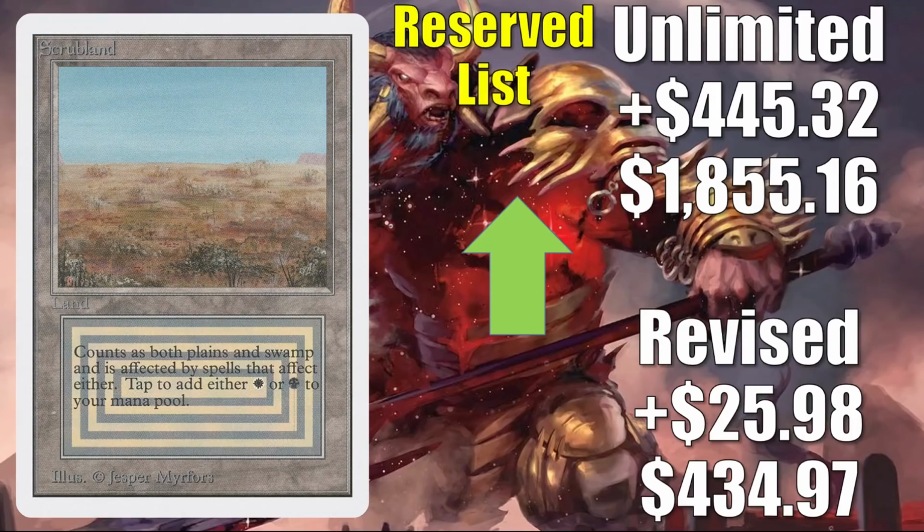Scrubland, the revised copy up 25.98 to 434.97, but the unlimited copy, check this out, up 445.32 to $1,855.16. Is that for real? This one seems like it's being manipulated pretty strongly. The closest I can find was a raw copy selling for about $1,000 in really high grade. But that was only one sale, so somebody could have overpaid, or it could even be a false sale. Just be careful, keep an eye on this one.